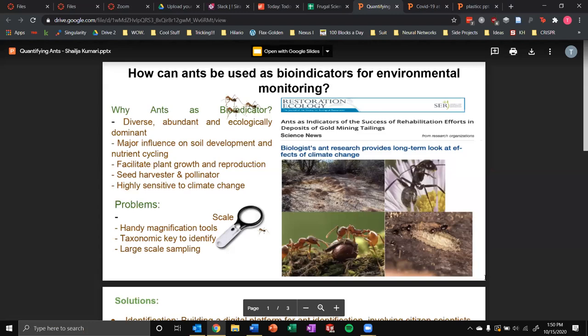So considering all of these factors, what are the main challenges that we see? The first challenge is the scale. If you look at ants, they're quite small in size, microscopic, ranging from 1 millimeter to about 20 millimeters. So they're not as big as vertebrates, birds, or mammals. How are we going to come up with some frugal solutions to make magnification tools? Because we can't use any magnifier to look at these ants and identify them.